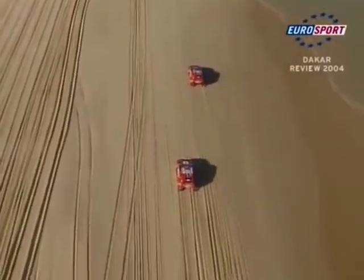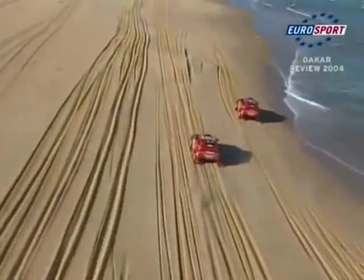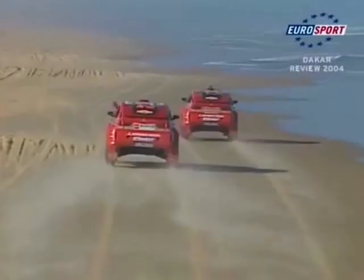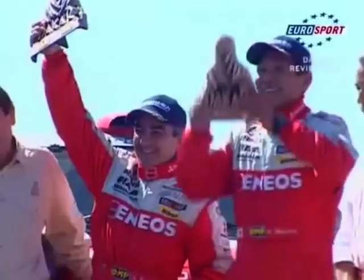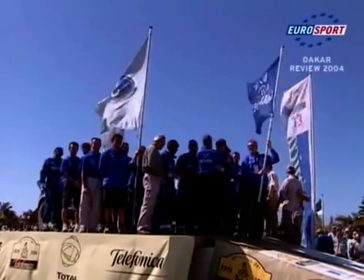At 38, the Frenchman adds to his legend with his first win on 4 wheels after winning it 6 times on a bike. The first to win both categories since Hubert Auriol, race director himself. Matsuoka 2nd, Schlesser in 3rd. It had been a great battle with the cars.